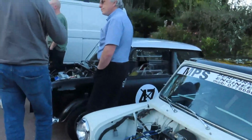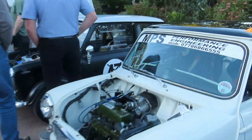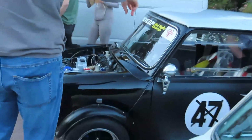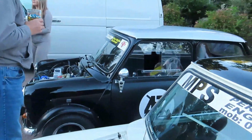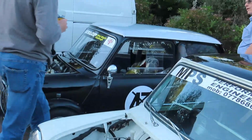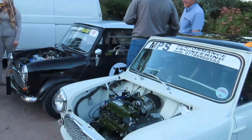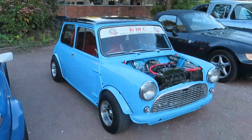This last Mini seems to be injected. If we look at the intake system on that, I don't think those look to be carburettors. Those look to be throttle bodies, which would indicate an injected engine, an injected later Mini maybe, or an engine swap. Is it carbs? I don't know, but it's certainly a very individual throttle body, or at least look-alike. I think it probably is twin throttle bodies or something like that. A very elaborate racing intake system on that particular A series powered car. But yeah, a very nice selection of very tuned up, very tastefully modified Minis here today.